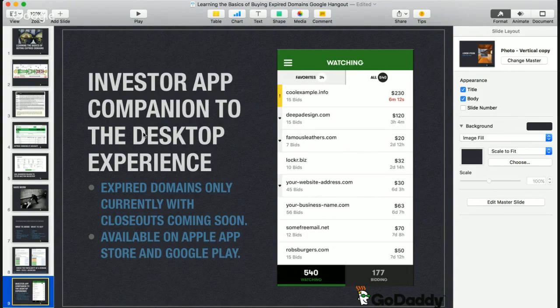If you have our investor app, which you can download from Google Play or from the App Store, you'll be able to get a push notification to your phone, let you know that you were outbid, and instantly bid right from there. You can also keep a close eye on names that you're watching, so you know what's on your watching list, and you can further narrow it down on the app to favorites. So this guy's got 540 names that he's watching, but 34 of them are his favorites. So if there's names that you're really interested in, you can mark them as favorites and just quickly keep an eye on what the bids are at and if you're winning or losing and what's happening.